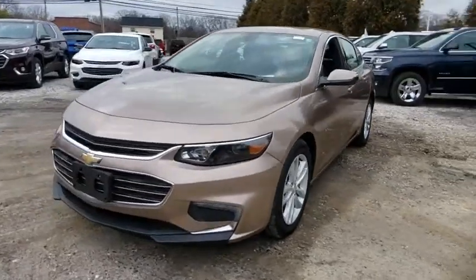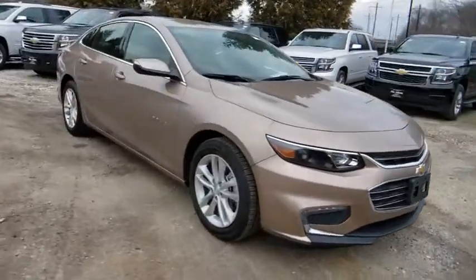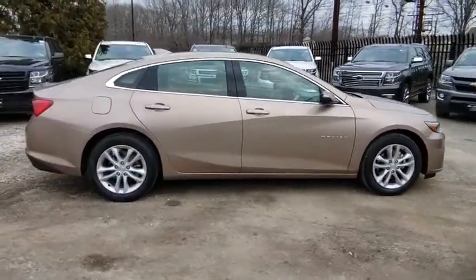2018 Chevrolet Malibu, a combination of performance and fuel economy. The Malibu is a great commuting car. This vehicle has less than 25,000 miles.